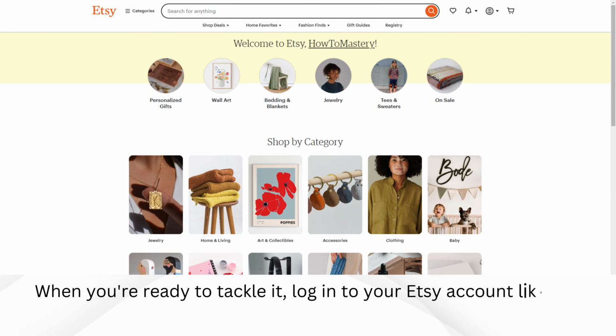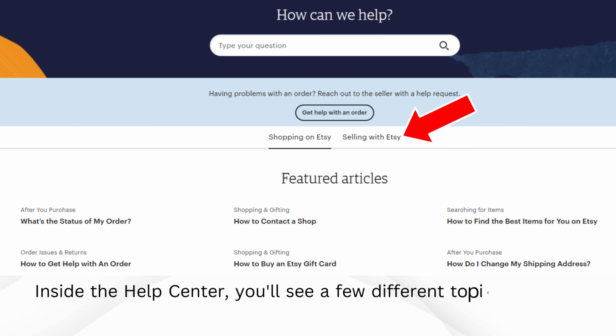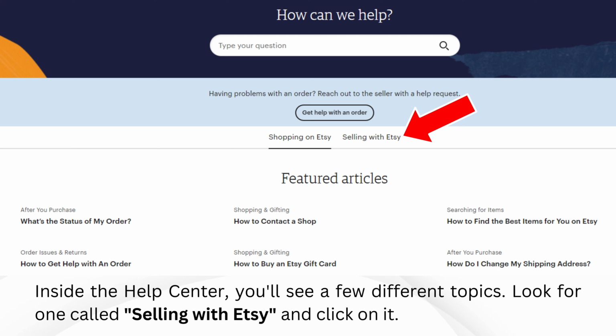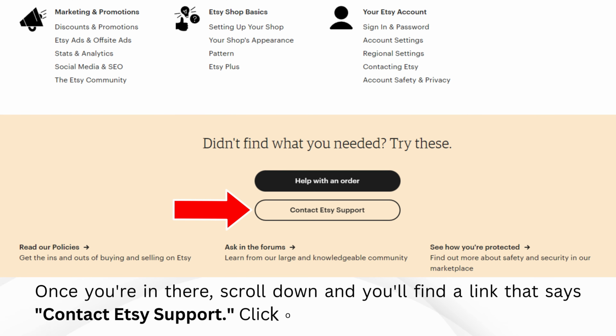When you're ready to tackle it, log into your Etsy account like you normally do. After that, scroll down the page until you see a section called Help Center. Click on that. Inside the Help Center, you'll see a few different topics. Look for one called Selling with Etsy and click on it. Once you're in there, scroll down and you'll find a link that says Contact Etsy Support. Click on that to get started.